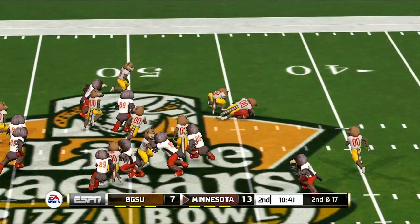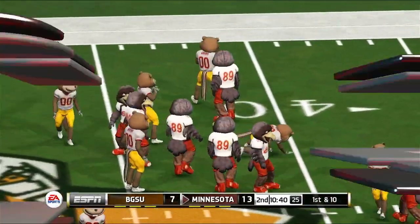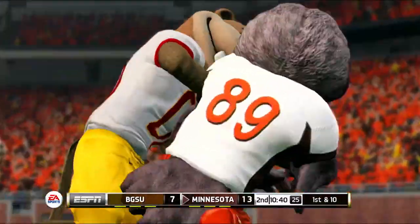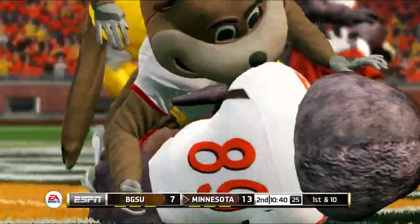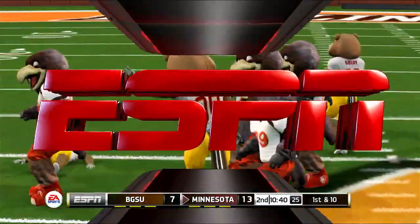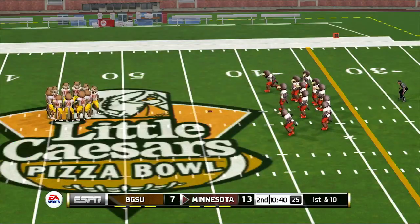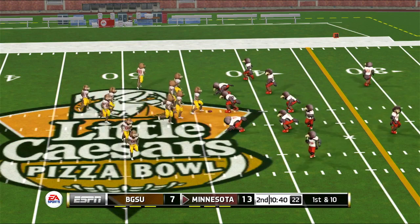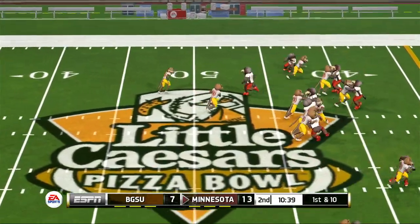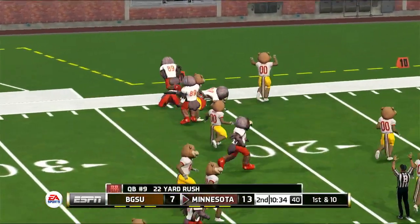Lost the ball. Fumble. Picks up the fumble. And he makes it out to about the 44-yard line. Great example of an opportunistic defense coming up with the fumble. In a game that's this close, you can't afford to waste possessions. Three down. Minnesota is up by six. Big opening. He gets out to about the 21-yard line.